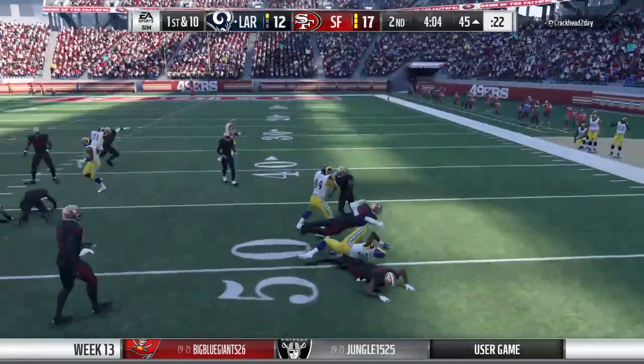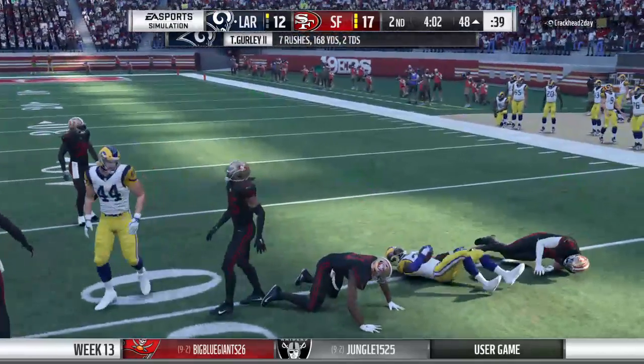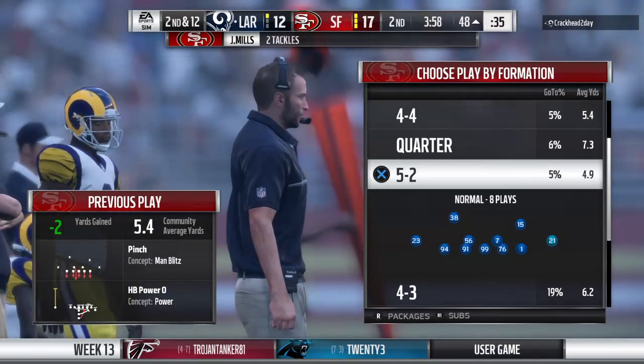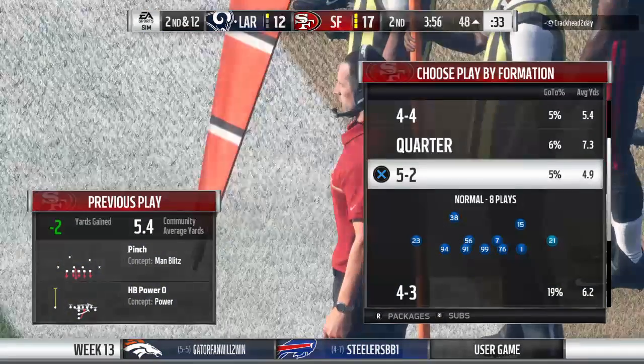It's Gurley. And maybe a measure of revenge there. He's had his way in this one, but this time they get him behind the line. It's a loss of 2 there, bringing up 2nd down.